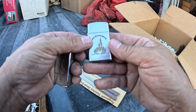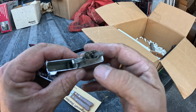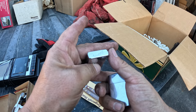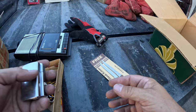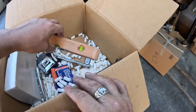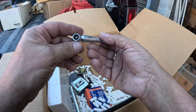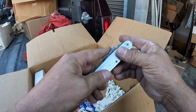Oh, look at this. Walt Disney World. That's a Zippo. Ooh. That's an old little Zippo right there. Walt Disney World. I like it. That's another Zippo right here. Good stuff, guys. Good stuff. This is an old level. Well, it looks old. I don't know if it's old. Pressure gauge. Okay. Nice. Nice little knife right here.